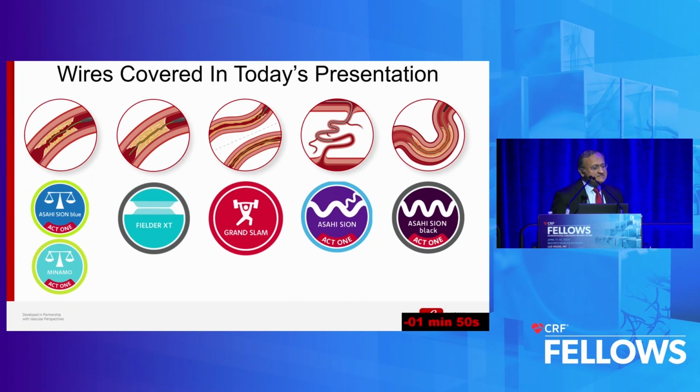I think the Fielder XT is really for micro channels. The Grand Slam is your support wire. The Asahi Xi'an is for tortuosity, and the Xi'an Black is similar to Fielder XT with much more one-to-one. Just this slide here will really accomplish probably 90% of all your cases, okay?